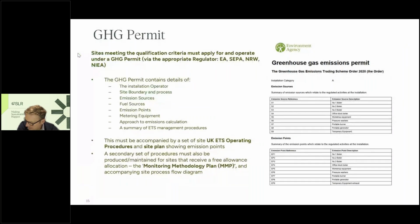So that's how you become a participant in the scheme. So once you are in, if you cross those thresholds or you're operating within one of those specific sectors, your site then needs to operate under a greenhouse gas permit or a greenhouse gas emissions permit. You'll see GHG permit, you'll see GHGE permit. So the permit itself, you need to register, and it's with either the Environment Agency in England, SEPA in Scotland, NRW in Wales, and the Northern Irish Environment Agency in Northern Ireland. So it's run by the regional environmental bodies, but the legislation is the same across each region. It comes across the whole of the UK, but you will be reporting to your local environmental agency.